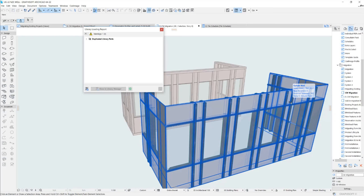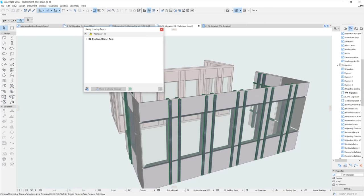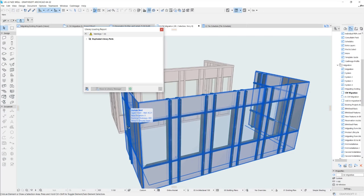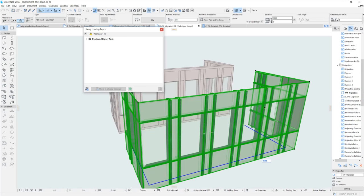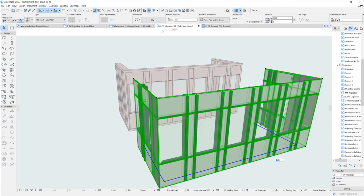So now, to adjust this, we need to update the frames and the panels to the ones that we are using here. So let's select this curtain wall. Let's open its settings.